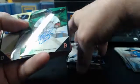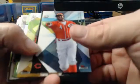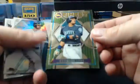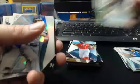First auto, color green to 99. Okay, pull that up there. 15 out of 99. Okay, and that is Bryce Brentz for the Boston Red Sox. Set that over here. I'll get that sleeved in just a moment. Okay, our next retro. Got two cards sticking. There we go. That's why. Okay, so first thing, Robinson Cano, Seattle Mariners.